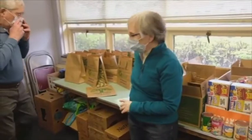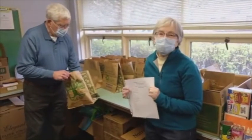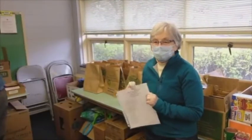So we have a list of items, and we pull those and put them in the bag, and then the town takes those and delivers them to people in Greenwich who can't get out for various reasons. So that works out really well.